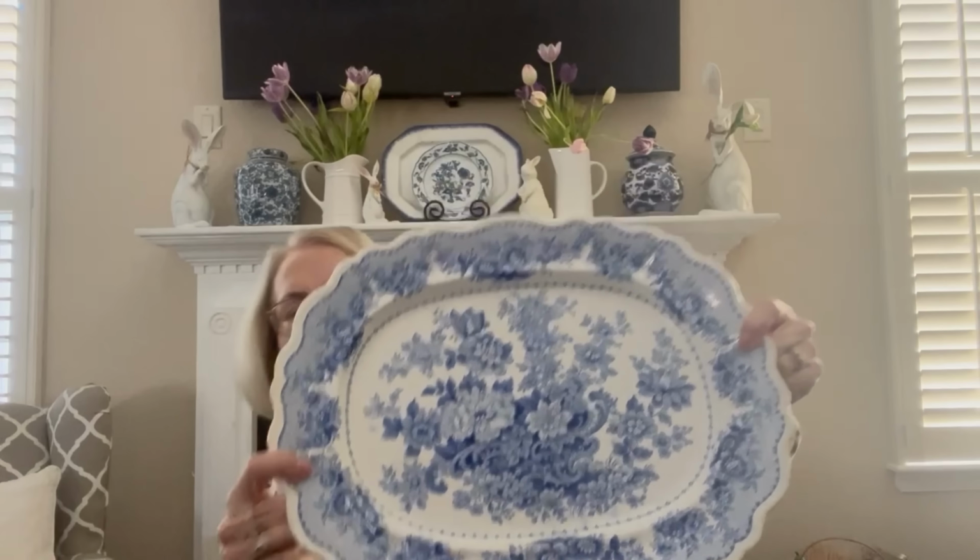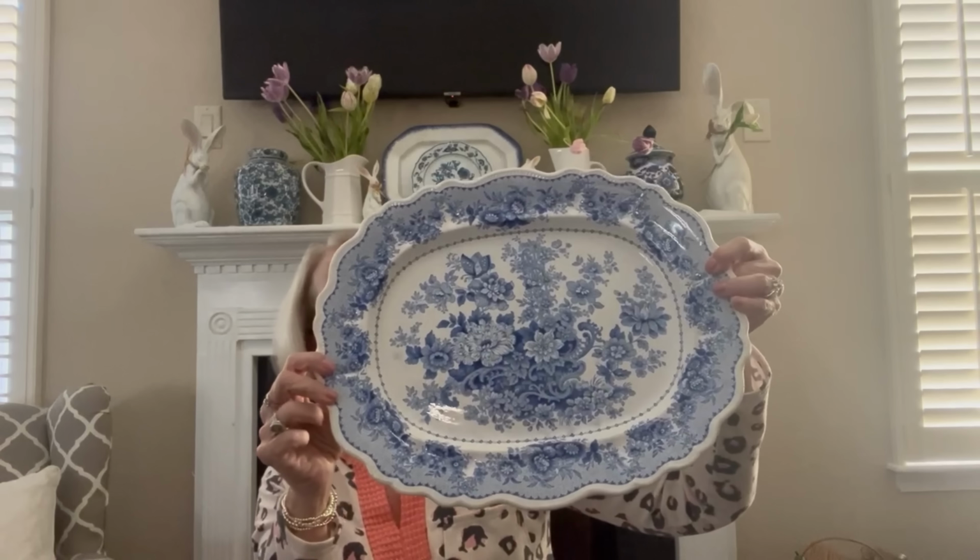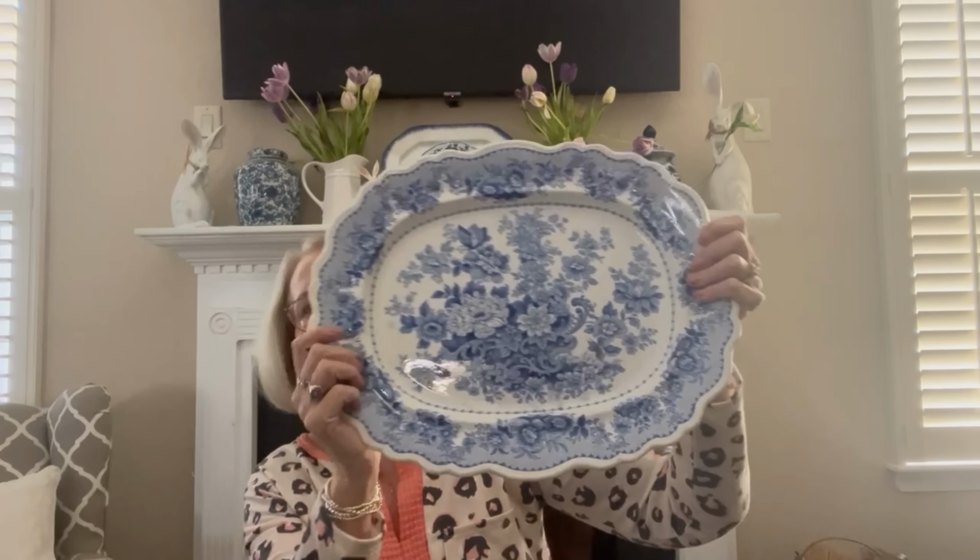And of course, I'm kind of nutty over blue and white right now. And I can't remember if I told you, but this was $40. So this was the most expensive thing I bought, but I just thought it was so pretty. So I think I'll put it in my china cabinet after I rearrange some more stuff.